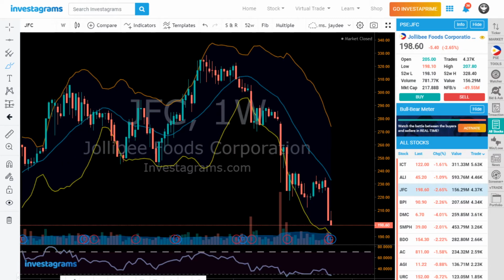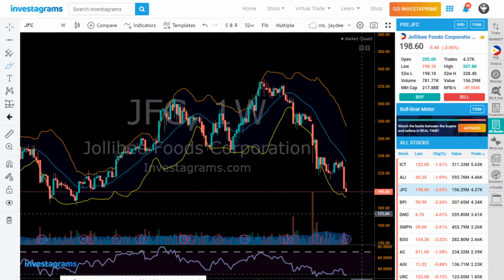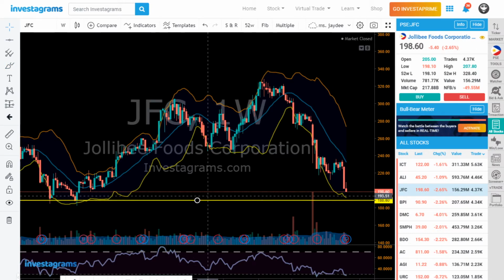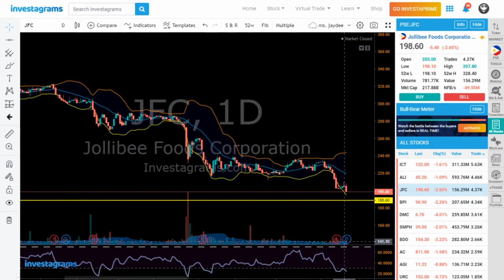I already have an inference for this one. So I plotted 188 as a possible next area of support. Around that level, it might test that area. So if you are wondering why there's a breakdown in price, just take note of this.